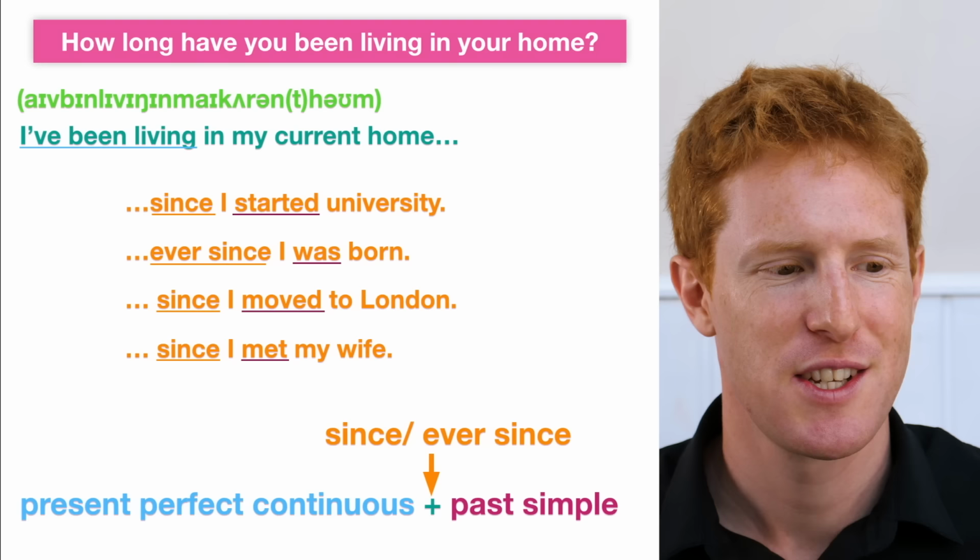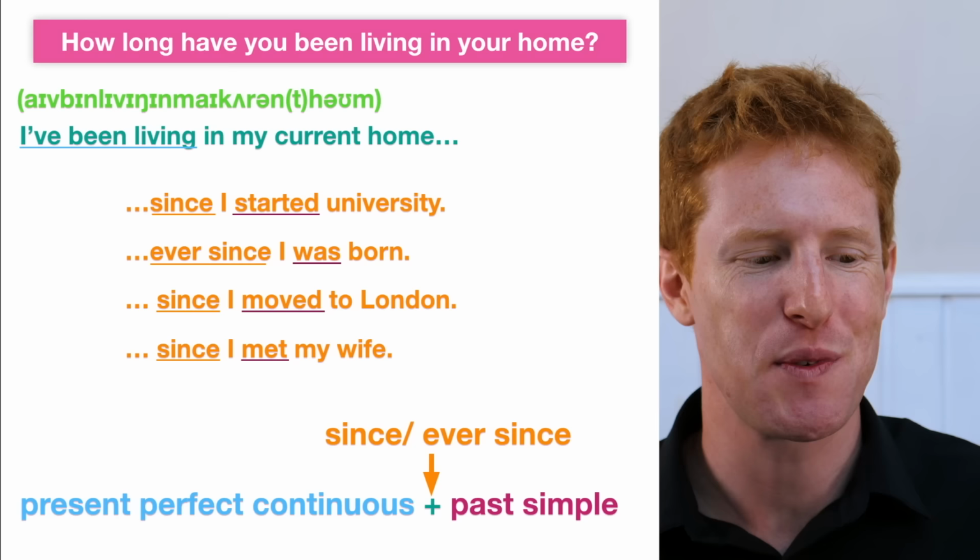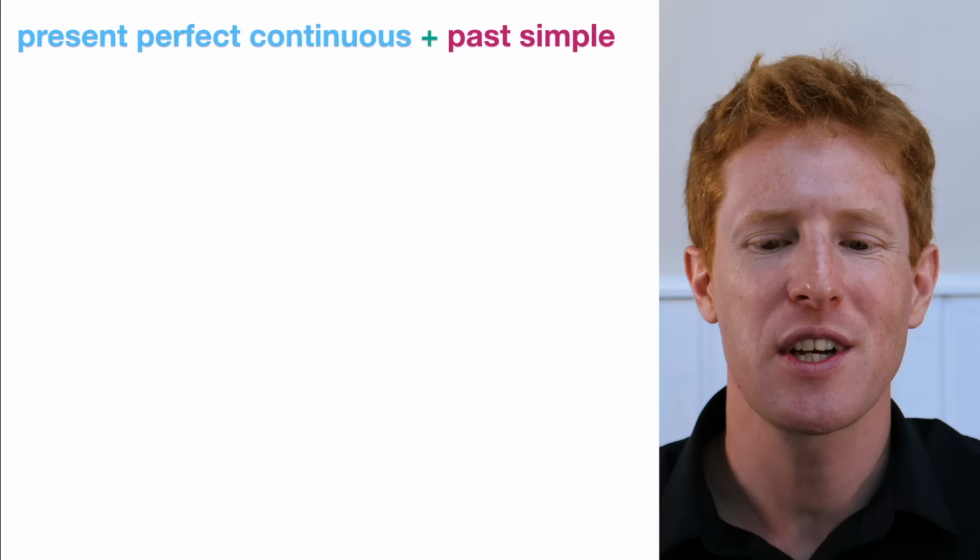So, we would use ever since there because we're really emphasizing that it's been such a long duration that we've been living in the same home. So let's look at this grammar and how we can use it.